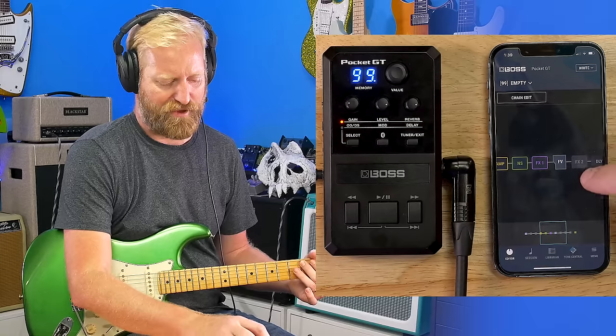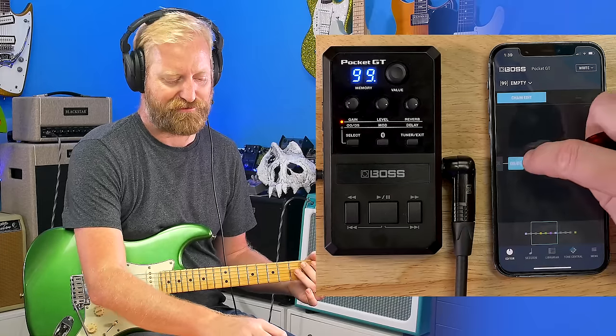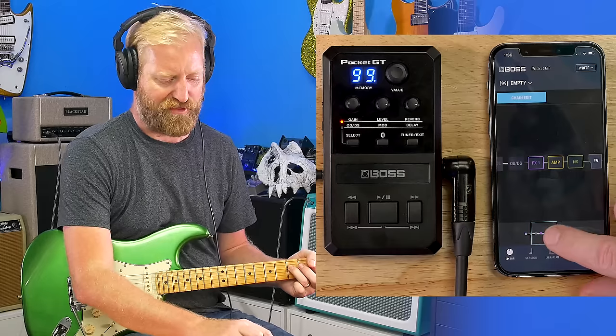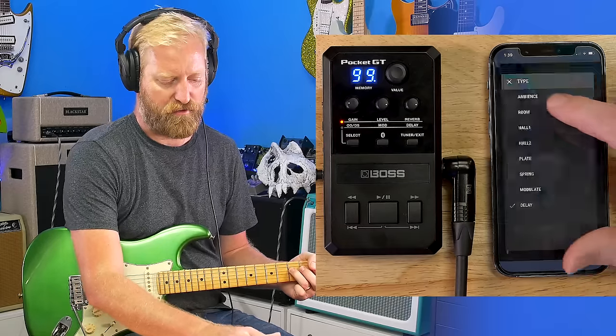Okay. What am I going to build around that? Should I put it before the amp? See, this is the fun. Yeah, I think it sounds better before the amp. Let's do a reverb that's not a delay. Ambiance.